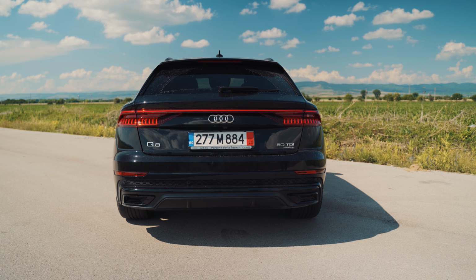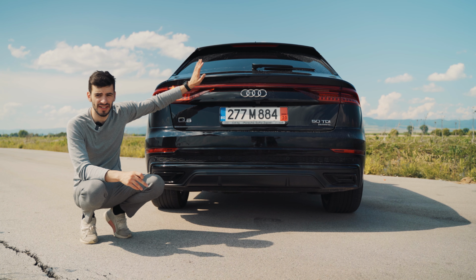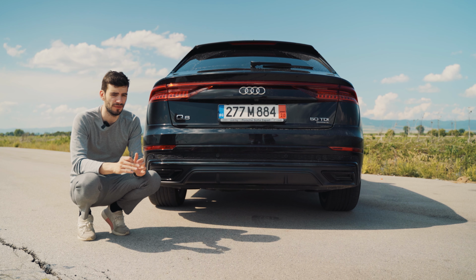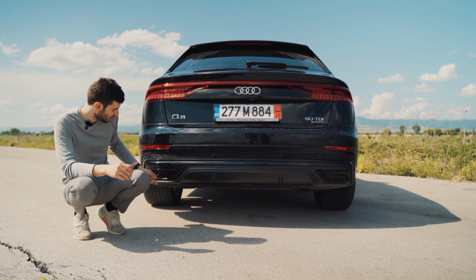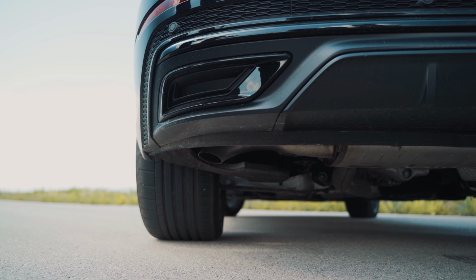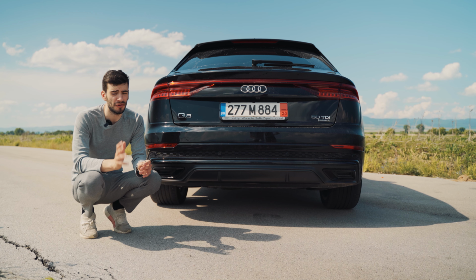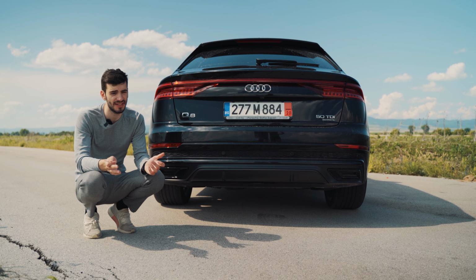The back of the Audi Q8 remains just as stylish as the whole car, and you get this spoiler up here and this massive tail light, which is a light bar that connects and looks very beautiful. Unfortunately, since this is a diesel model, you get these fake exhausts which are not even remotely real, and the real exhausts are located under the car. But overall the back of the car looks really nice, but unfortunately the car doesn't sound very good. Now let's hear it.